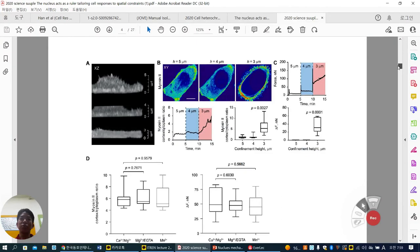Yeah. So also in adherent cells, they check. In adherent cells, their height is decreasing more. Not only 5, but they have to push under 3 micrometer. And then they start to show this kind of force increase, and myosin II level increase in the adherent cells as well.